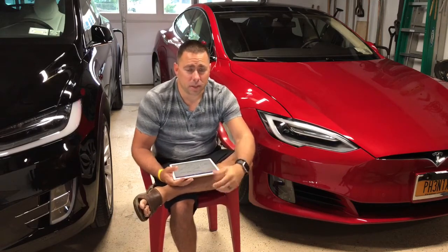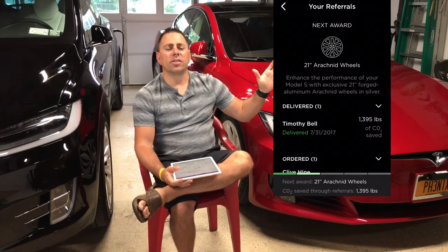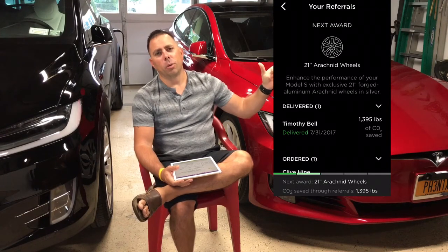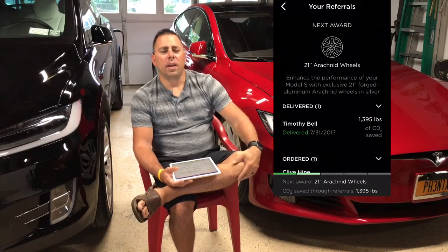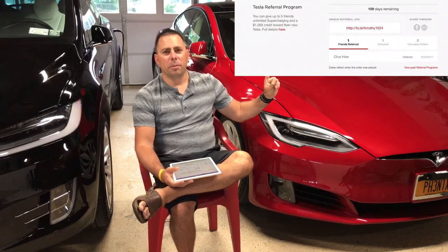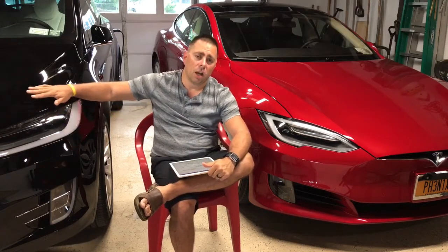So let's explain that a little bit. If you look right here, I'll show you the app first, which is really neat. It has little green bars next to each, dark green for a delivered vehicle, light green for basically it's on order. So it's ordered, but the actual customer hasn't taken delivery yet. And if you also look in the website, it looks like this, a little bit different. So what does that mean? A delivered vehicle means that the customer actually took delivery of the vehicle. Now you get 100% credit for that.